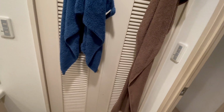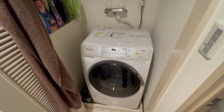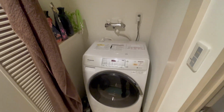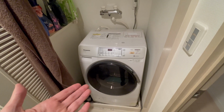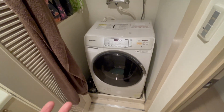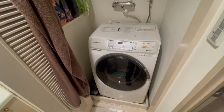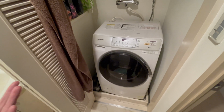Won't show you too much in the bathroom, but basically it's a bathtub, it's a shower room, pretty basic. And coming over here, behind this closet, is a washer and dryer. This did not come with the apartment. These are really expensive in Japan. This one was around $3,000. I don't know why they're so expensive in Japan. But it does the job. It washes the clothes, but it takes around 3 hours to dry the clothes afterwards. But it works.